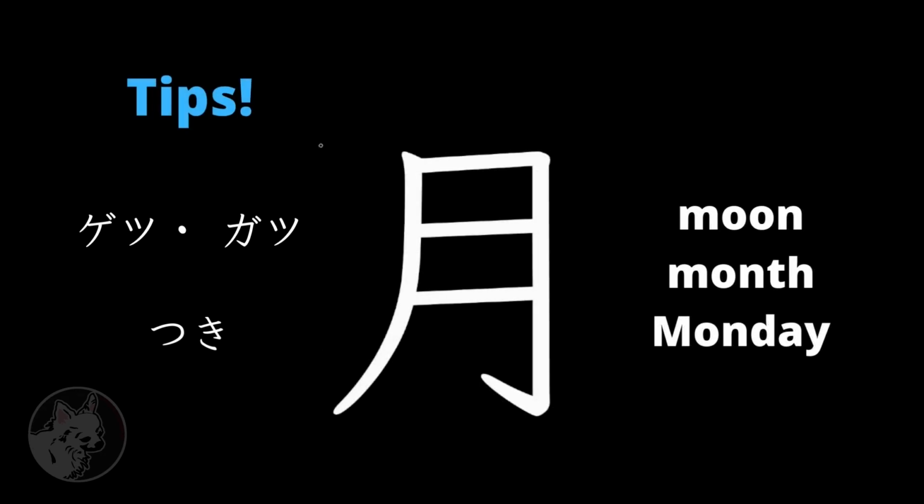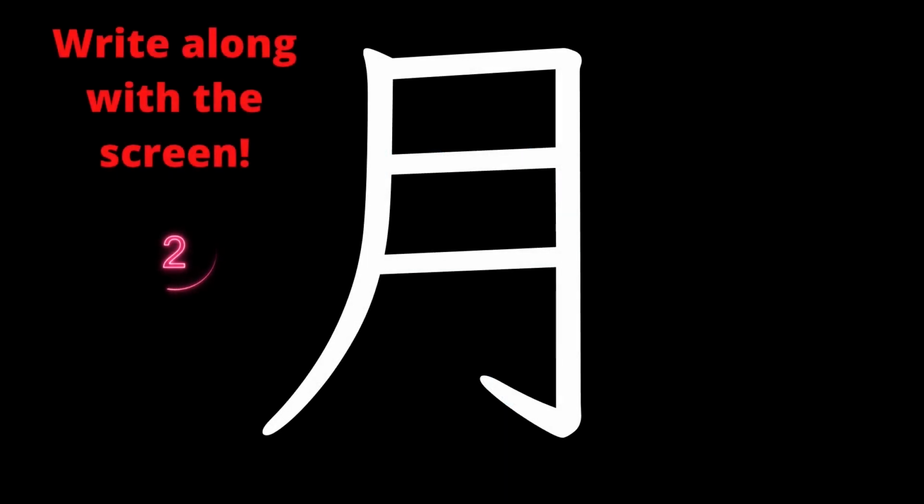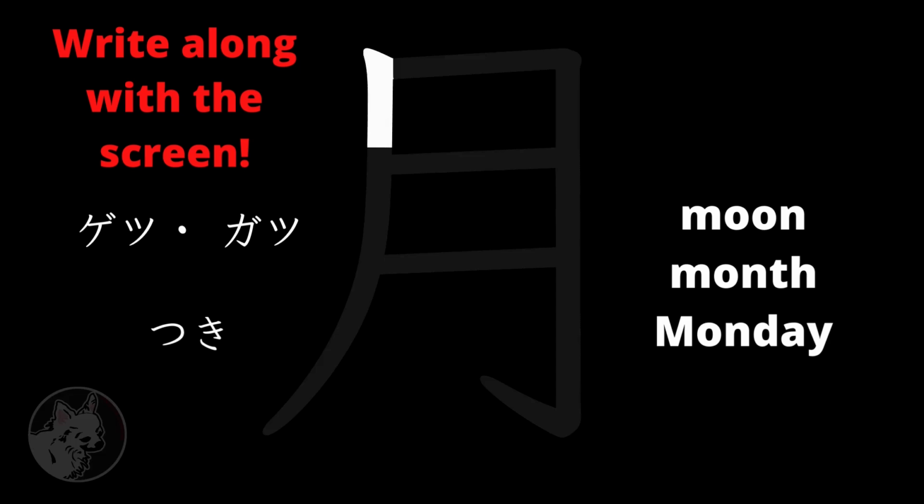Tips. It has 4 strokes. 1, 2, 3, and 4. Look at the end of first stroke, this is slash. The second stroke, like we have learned before, it is 1 stroke and finish with upward slash. Write along with the screen with your finger.